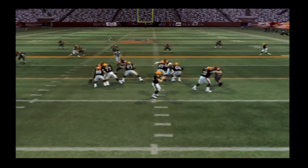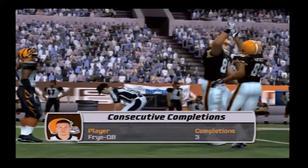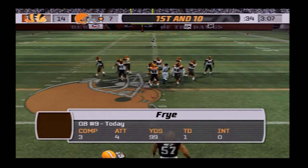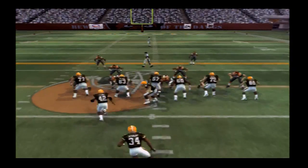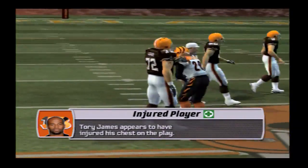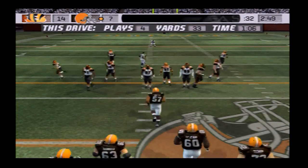The Bengals come out in a dime package with the throw. Jackson is there for the tackle at the 48. They pick up 27 that time on third down. So they have first and 10 here. The Bengals line up at a 4-3. Hand it off. James with the stop. James appears to have sustained an injury and will make his way to the sideline under his own power. It's second down and three to go.